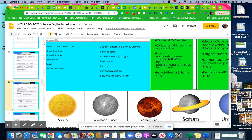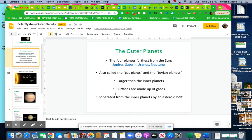So our 4 outer planets, and I'm pulling this up from a previous little slideshow, are Jupiter, Saturn, Uranus, and Neptune. I know we all joke about the pronunciation of Uranus, but I've heard many people say both. These planets have a nickname. They're the gas giants because they are composed of gas.